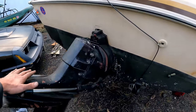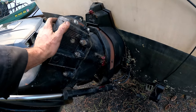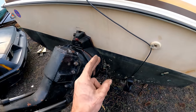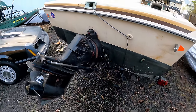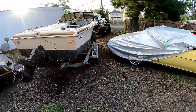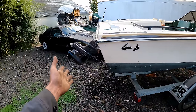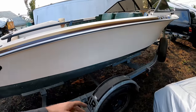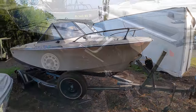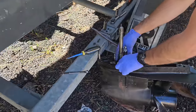And identify what this is, because I'm pretty sure it's pre-alpha, Alpha 1, Gen 1. Those came out in like the 80s, right? And that way we can get the right parts for the gimbal bearing and such. See, I gotta rearrange here to get more packed in, but yeah, it'll be cool. It'll be a great learning experience for him working on these outdrives and such too, and getting familiar with the boat life.